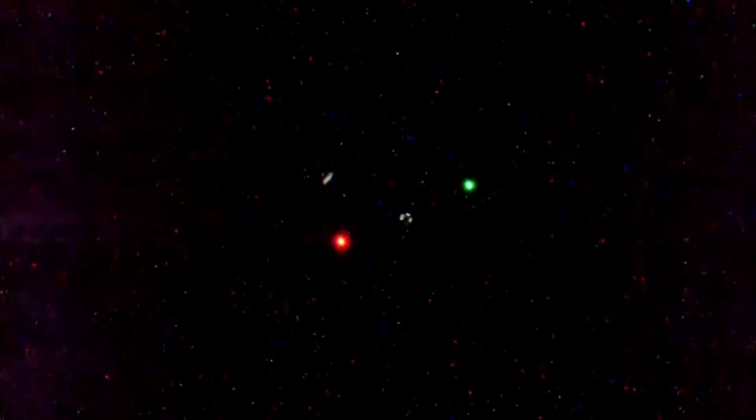Station, Houston on the big loop. At waypoint 2, Dragon will briefly pause to align for docking and then automatically resume the approach. Station copies.